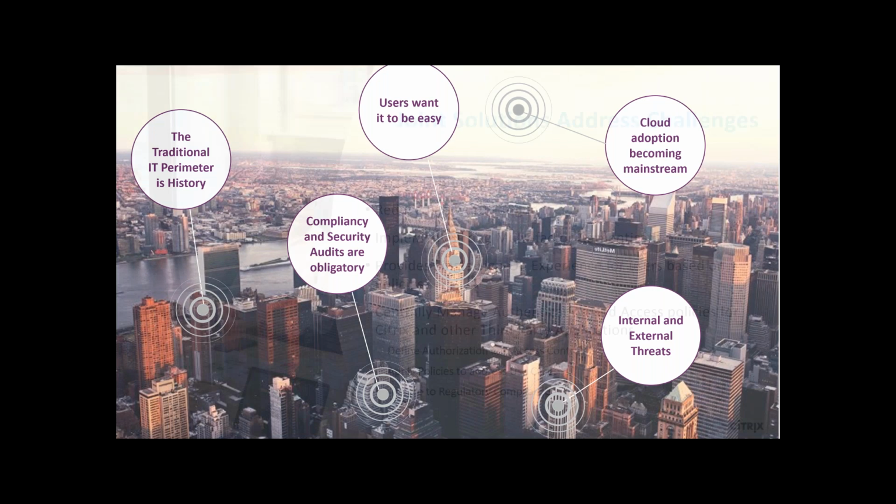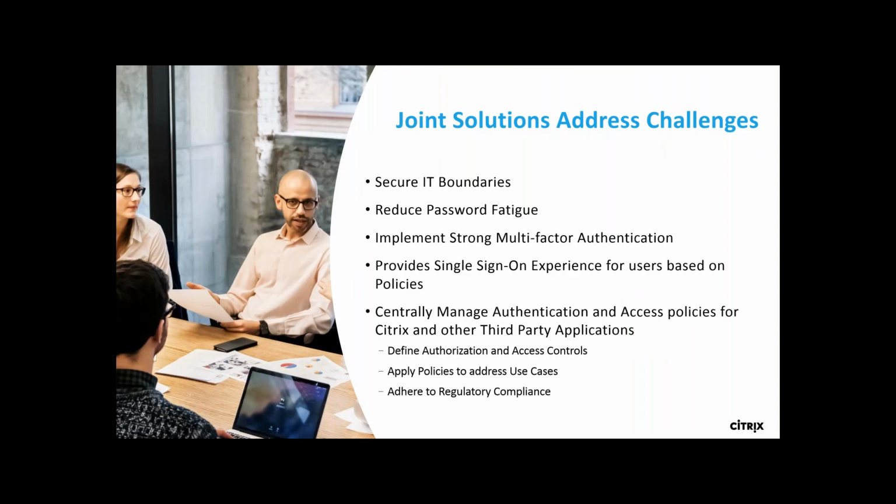And that's where we come up with the joint solutions. Between Citrix and Gemalto, we offer you something that is going to be able to secure your IT boundaries. You're going to be able to implement strong multi-factor authentication, which could replace passwords. With our solution, you do still have the option to leverage existing AD passwords or existing passwords within the environment and do a step up using a strong multi-factor token.